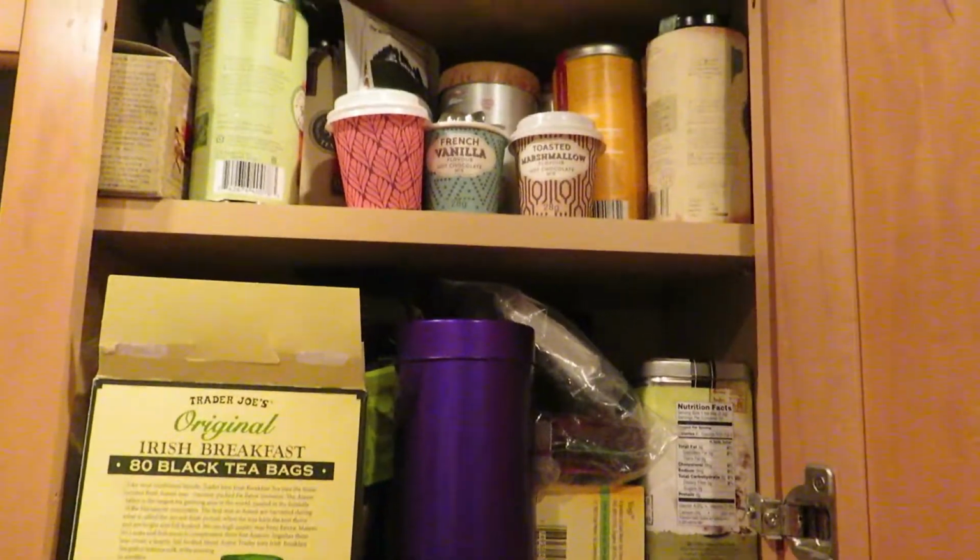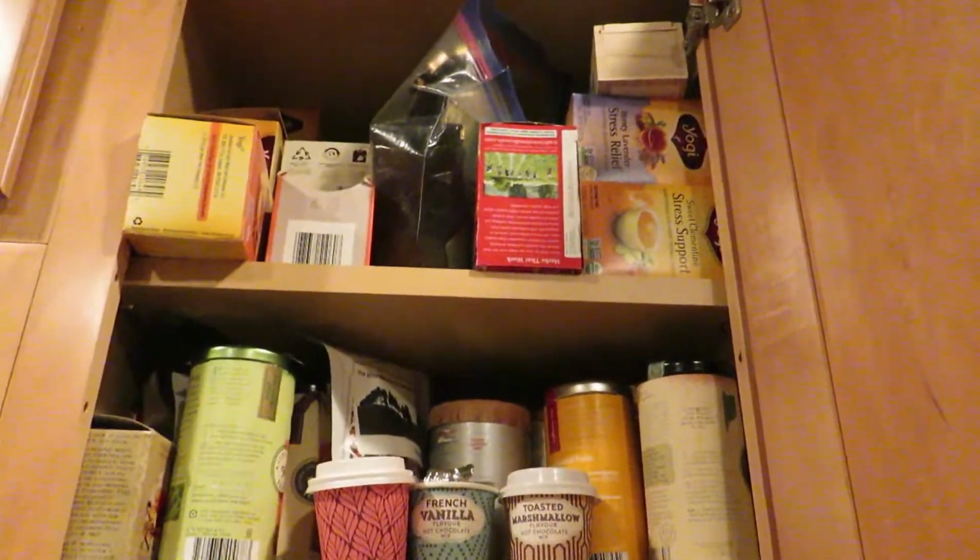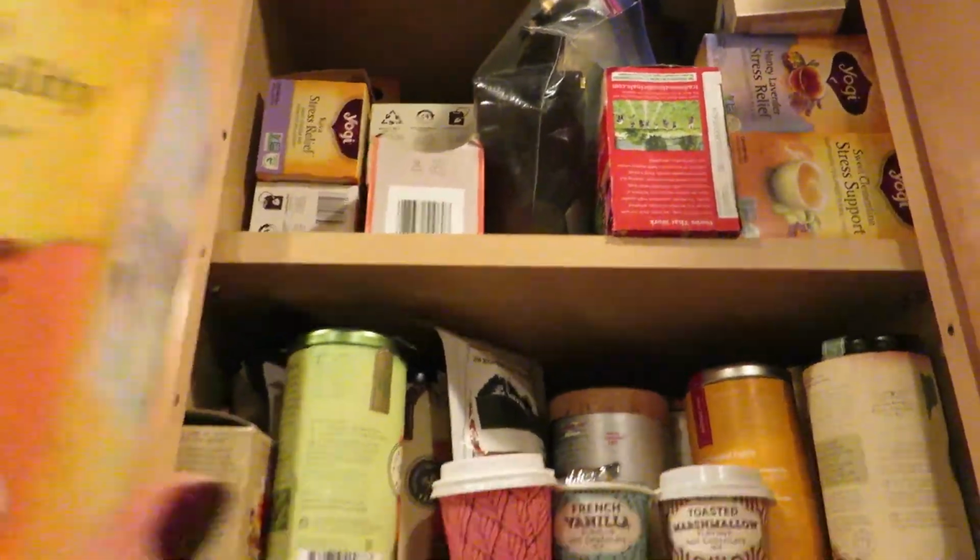I have a whole cupboard of tea. I just grabbed one that I've been really enjoying recently. Ooh. I have a variety. I have some caffeinated teas. I'm trying to only have one to two cups of coffee in the morning and then switch over to tea. After lunchtime, no more coffee. So I have a few caffeinated teas and I have some non-caffeinated teas. This is one of my decafs that I'm really enjoying.